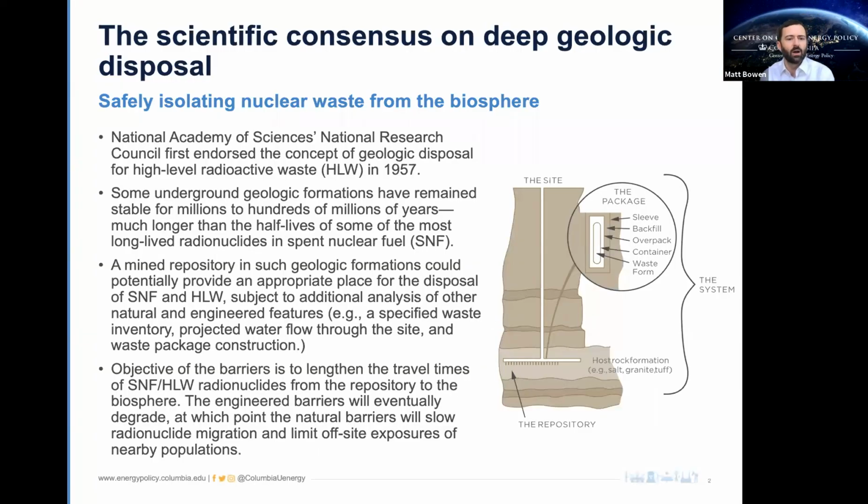Okay, so for many decades, there's been a scientific consensus that the long-lived radioactive isotopes in spent nuclear fuel, as well as the high-level radioactive waste from the reprocessing of spent nuclear fuel, can be safely isolated in geologic formations underground that have been stable for millions to hundreds of millions of years, long enough for even the exceedingly long half-lives of some of those radioactive isotopes to decay away.